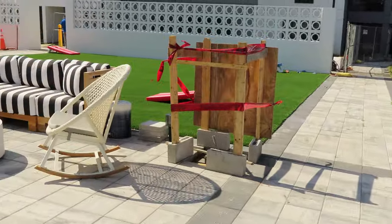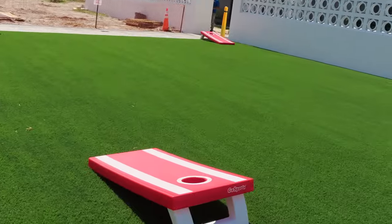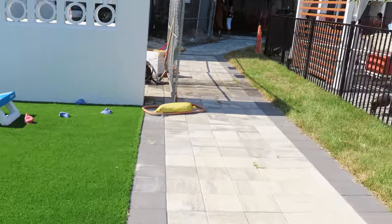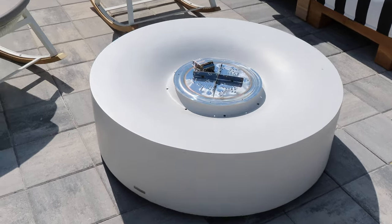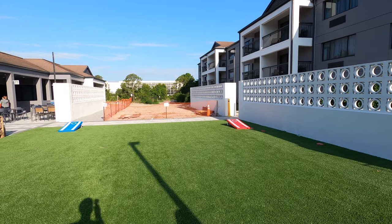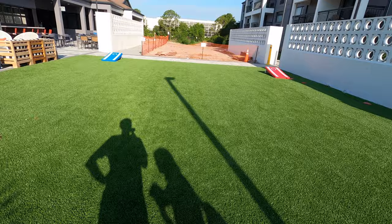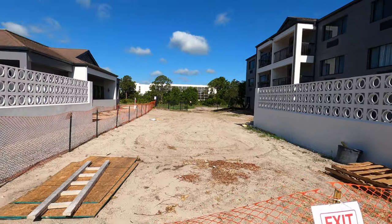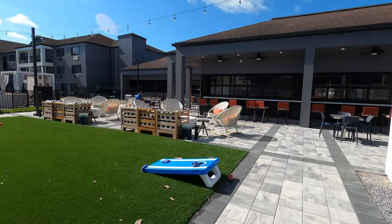Got over here some cornhole, some sitting areas, a bar area. There you go, some nice cornhole. Pretty cool, very nice area. Especially when this was just concrete before. So it looks like there's a fire pit out here. Got some interesting looking rocking chairs. I do wonder what that's gonna be back there. Got the bar over here, the cornhole area over here. What's that gonna be? I wonder what's gonna be in this area. I really do. What else could they put out here?